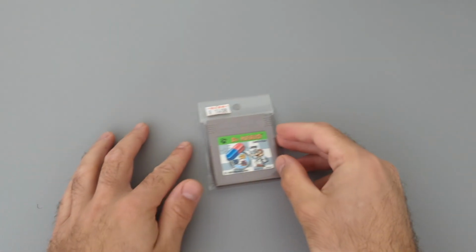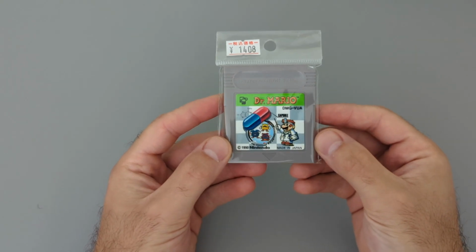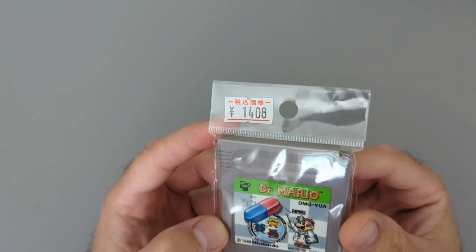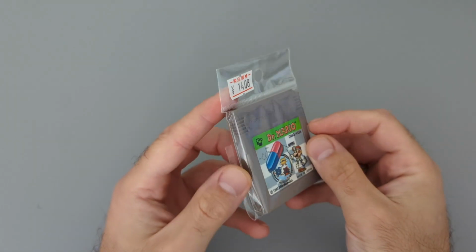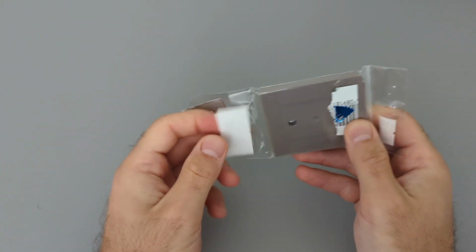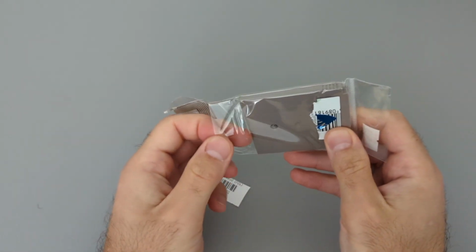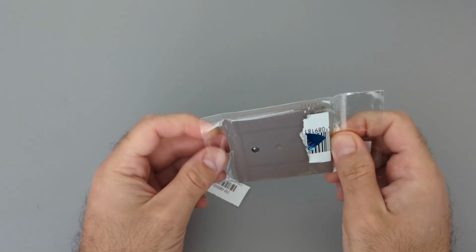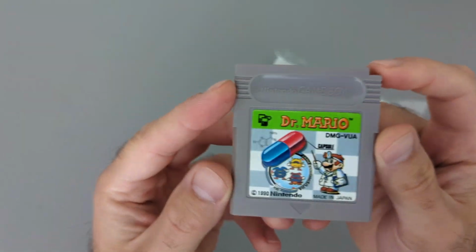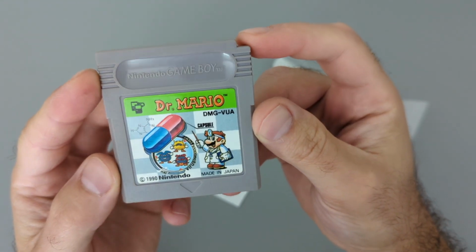Starting off with the Game Boy, we have Dr. Mario. I picked this up from the Super Potato Store in Akihabara, Japan, and you'll see that it's listed as 1408 yen, which is around $10. I chose this game and the next few cartridge-based games because one, I didn't need to know Japanese to play them, and two, I want to play them on my Analog Pocket and make a video on that in the future. I've also never played Dr. Mario before, so I thought this would be a good chance.